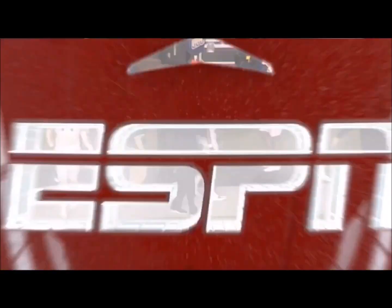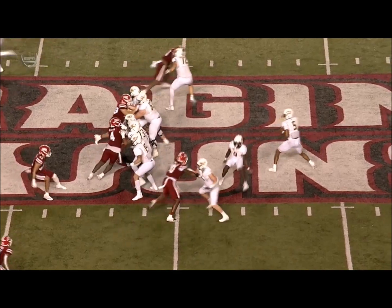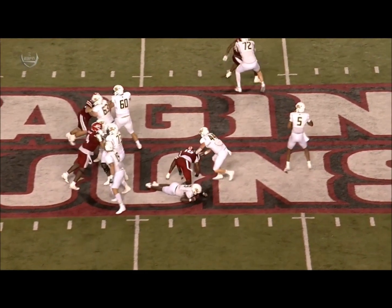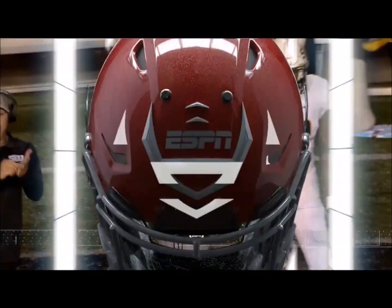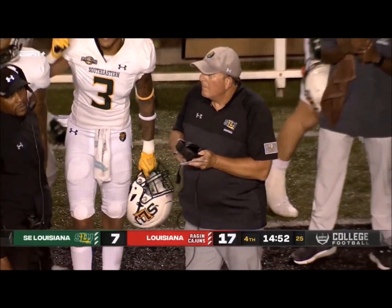Boy, what is that upset? I think I might be blowing a gasket right now. Let's see if we can see what happened. And yep, he went low while somebody was engaged with him high. And that is one of the no-nos that you can't do below the waist anymore.